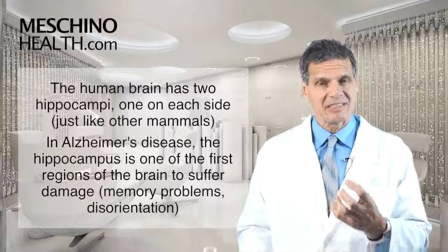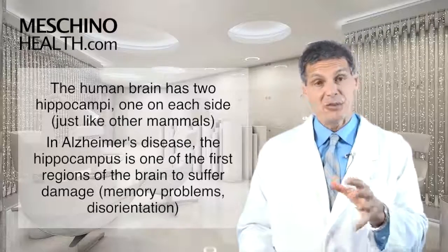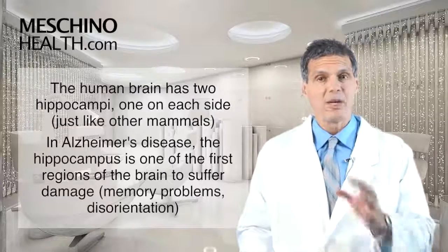And in Alzheimer's disease, the hippocampus is one of the first regions of the brain to suffer damage. That's well established. And so you end up with memory problems and disorientation among the first symptoms as the hippocampus starts to run into trouble. So if vitamin D can prevent the atrophy of the hippocampus, believe me, that's big news.